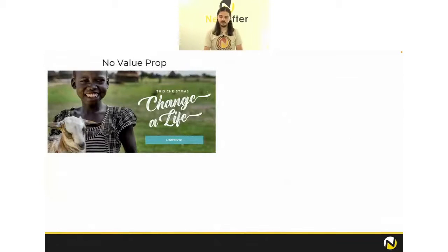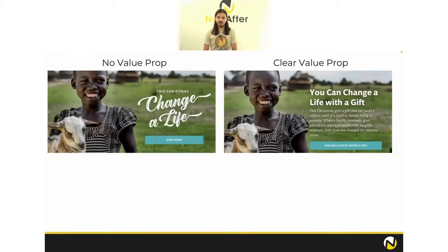Here's a couple experiments related to the value proposition. And this is just beyond email because the value proposition is pervasive throughout all of your fundraising. Version A here has limited value proposition. It says, this Christmas, change a life, shop now. Version B actually articulates what this campaign is about and what your gift can do and why shopping now could actually make an impact. It says you can change a life with a gift.